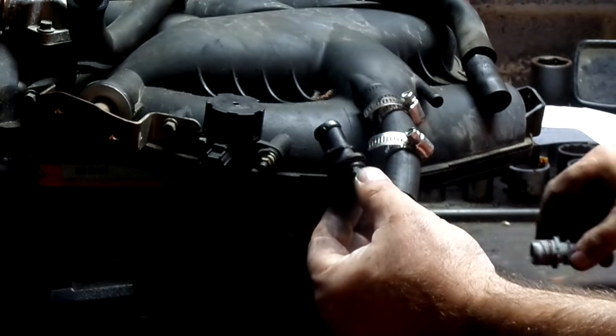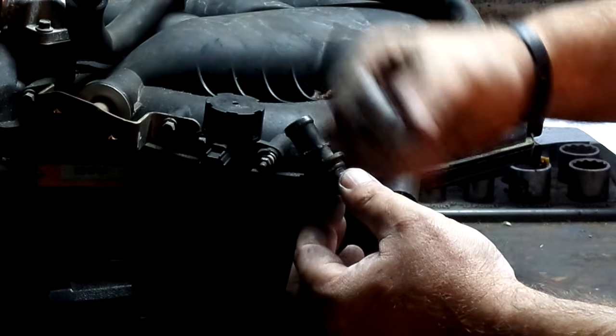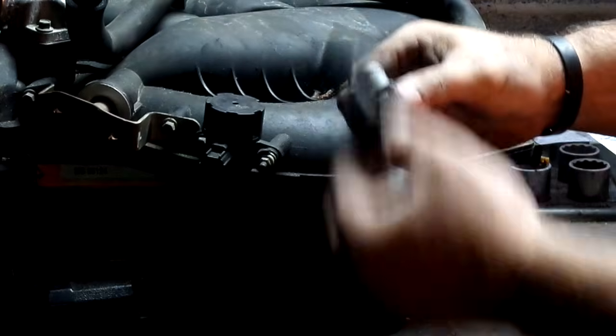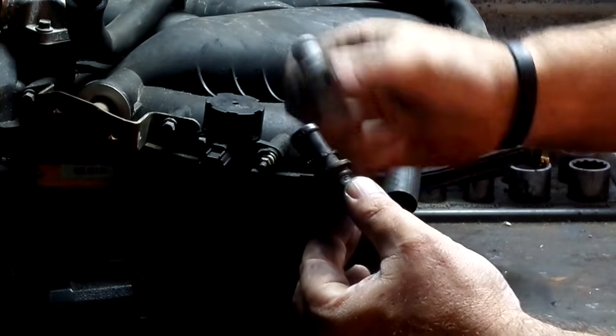If the actual part itself, which listen, you don't hear anything. I don't know if you can pick that up, but it's okay. Now it's starting to move a little bit, but it should be nice and free like this.